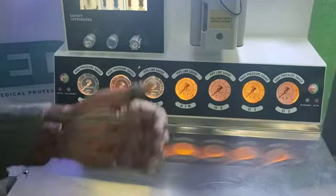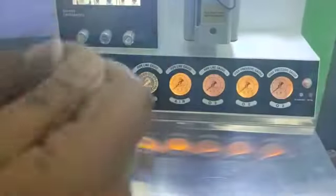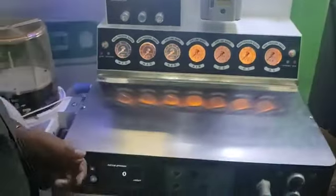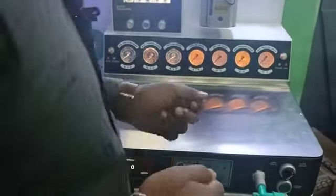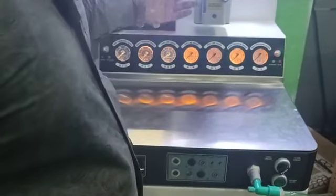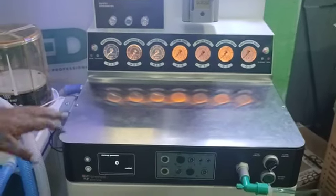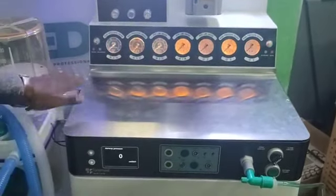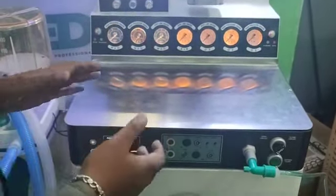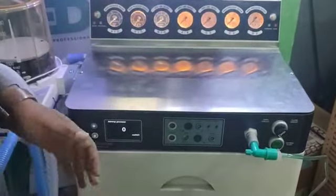It is very important that you connect cylinders beside the machines and then connect to the air gas supply, so that if there is any fault with the air gas supply, the machine can be run with oxygen cylinders or N2O cylinders which you put in the backside. So all the functions and all the meters are there. You can check if the supply lines have oxygen pressure, or if the cylinders you have put beside it have cylinder pressure.